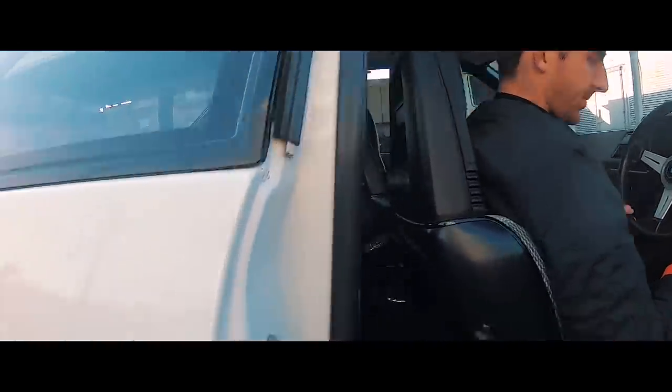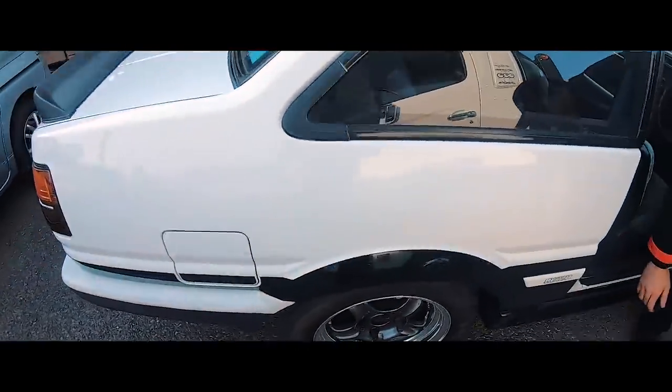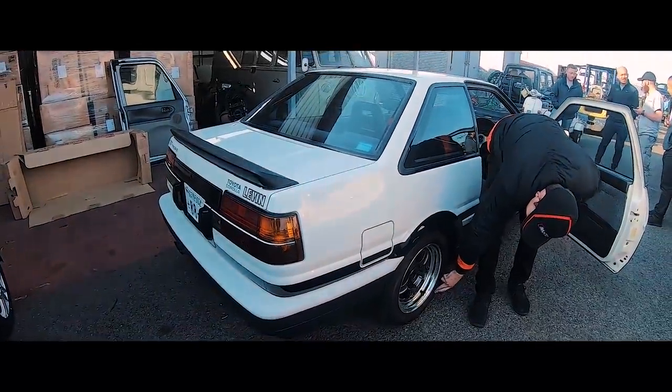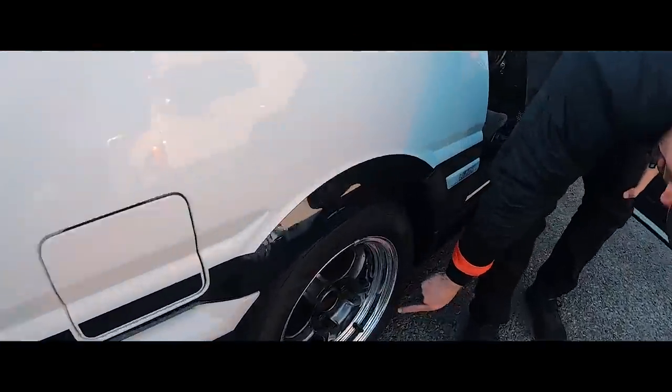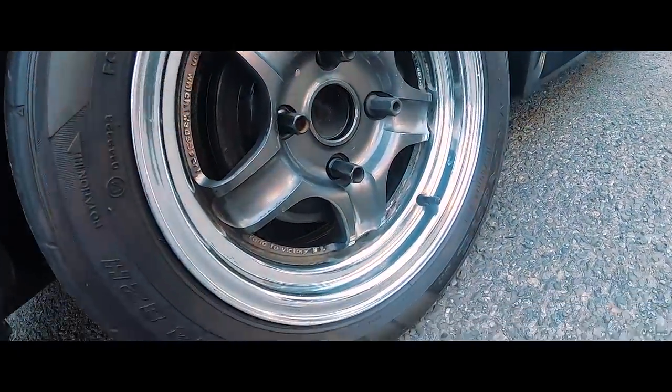Oh shit, it has WEDs on it. Yeah, 14s, I think? Yeah, 15. RS5s. 15s, right? 14? 14s? Yeah. They made this in a 14? Yeah, pretty rare, look. Holy shit.